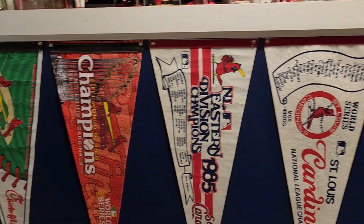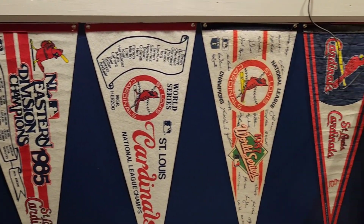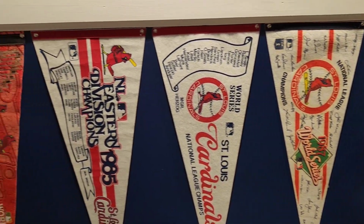So if you watch my man cave tour video, you can see where I have a pennant display set up. So I may have to rearrange a few of them to get room in there for them. But I'm pretty happy to add those. So I think it's going to look really cool, and they're pennants that I didn't already have. So I'm pretty excited about that.